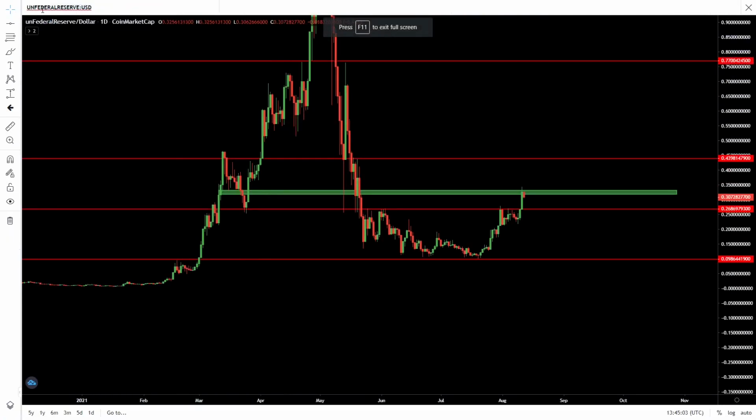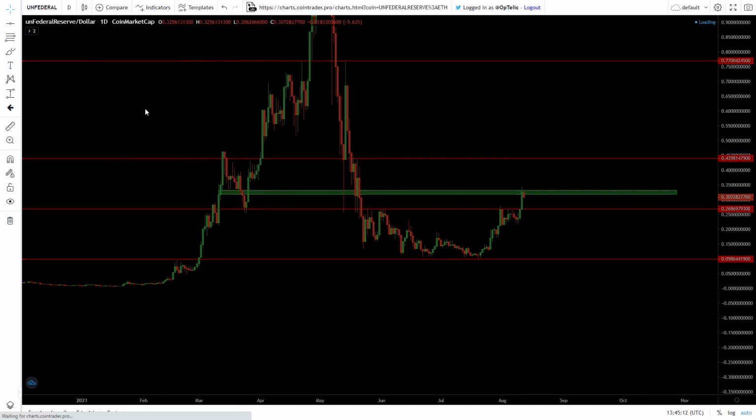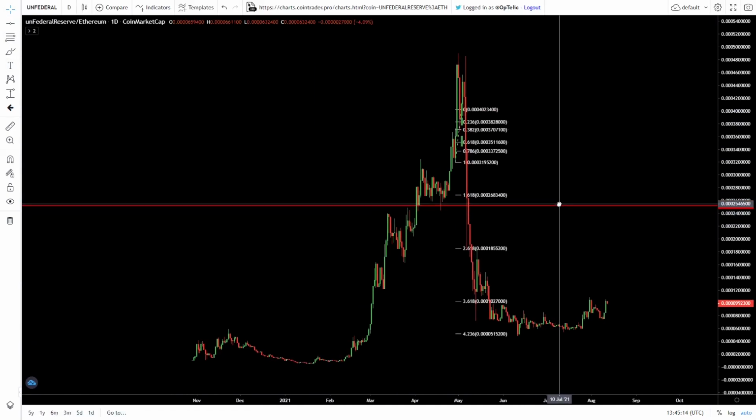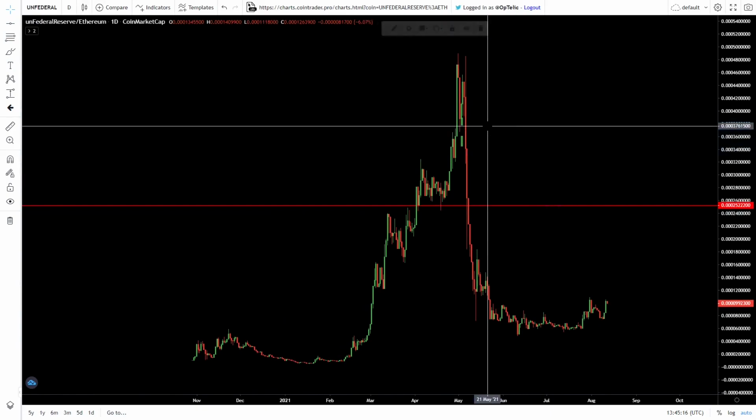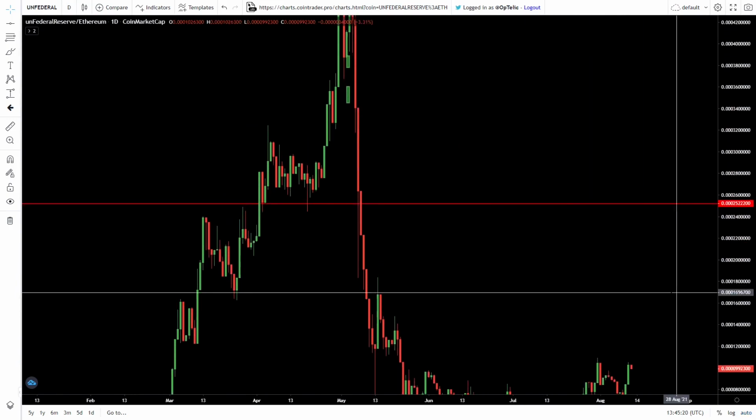And then one final pair, let's just have a look at the ETH pair. If you do trade in ETH, there's not a BTC pair for this. I just had a quick look. ETH, that pair there. So this has dropped again, look at that. It was absolutely savage. Just look on the daily time frame. Looks like we've bottomed out really, doesn't it?